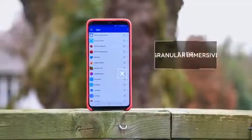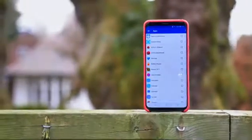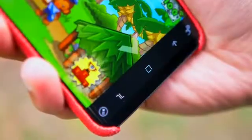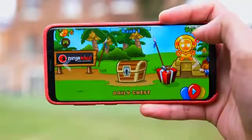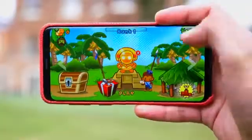The next one is pretty self-explanatory. This is called Granular Immersive Mode. So, a situation: you've got yourself a brand new shiny 18:9 aspect ratio phone, but you've just realized that 50% of applications don't fill that display. So what you can do on this is select individual applications that don't currently support full screen mode, and it'll make them support it. Some smartphones already have this kind of functionality built into them, but this is really for the ones that don't.